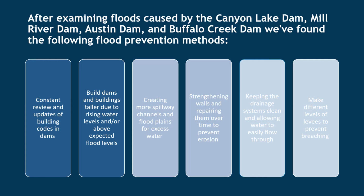So after examining many floods caused by the Canyon Lake Dam, Mill River Dam, Austin Dam, and Buffalo Creek Dam, we found the following flood prevention methods. Constant review and updates of building codes and dams. Building dams taller to reduce overtopping, creating more spillway channels and floodplains for the excess amounts of water, strengthening and repairing walls over time to prevent erosion, keeping drainage systems clean and prevent them from clogging to allow water to easily flow through them, and having different levels of levees to prevent breaching.